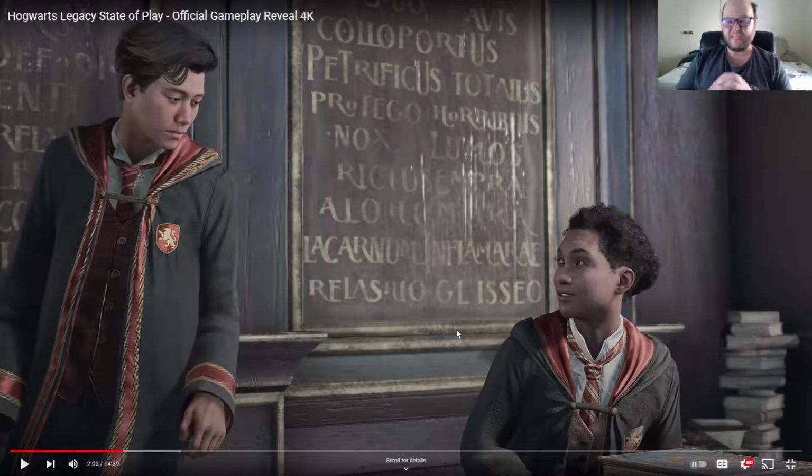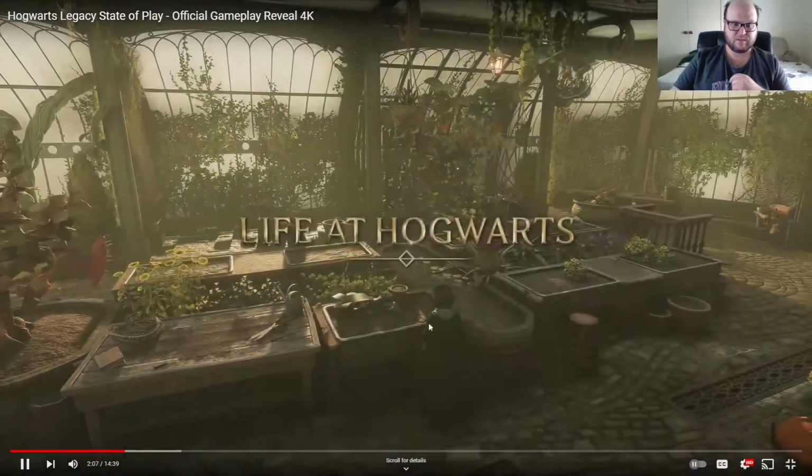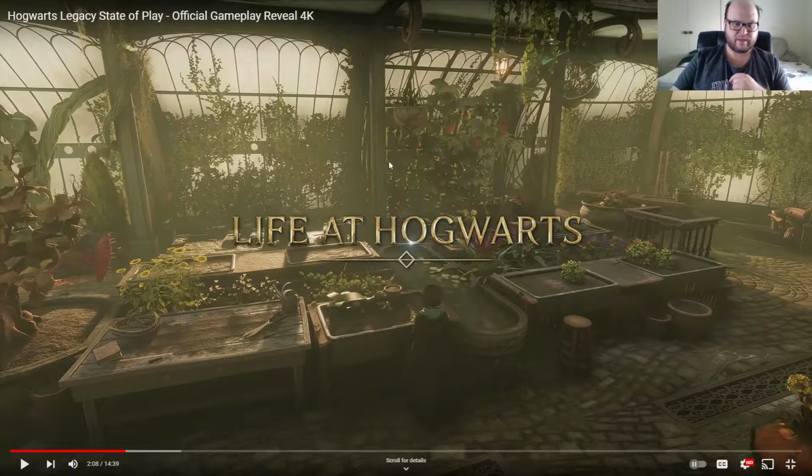I'm pausing here because, if you see where the mouse pointer is above that, that is all the charms and spells that we are going to be learning, like Lacarnum Inflamarae, Glacius, Petrificus Totalus, and more. This is not like the Hogwarts Herbology we know from Chamber of Secrets. That is Venomous Tentacula.